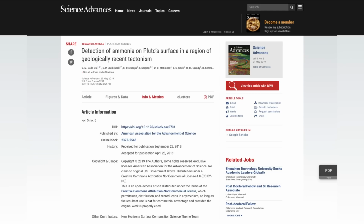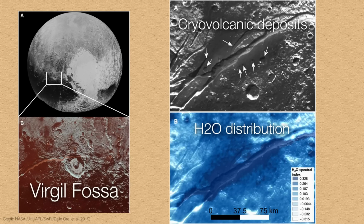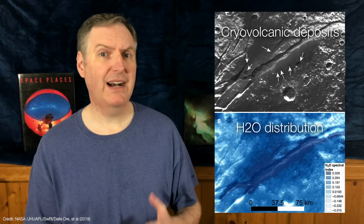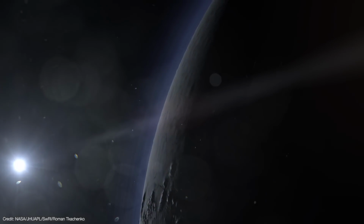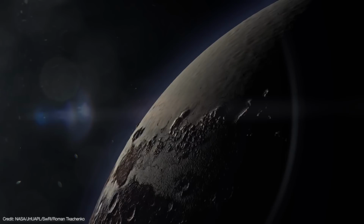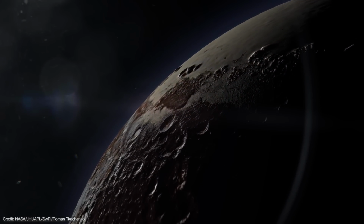A team led by Dr. Cristina Dalle Ore detected ammonia in Virgil Fossae, a series of ice-filled fractures in Pluto's dark red Cthulhu region next to Sputnik. The water and ammonia ice were likely deposited there via cryovolcanoes. Ammonia lowers water's freezing temperature, turning it into a kind of antifreeze. But ammonia is also very delicate and breaks apart easily when exposed to sunlight or charged particles from the solar wind. That means that the ammonia found in Virgil Fossae must have been deposited there fairly recently, within the last 1 million years or so. And that means that Pluto could have an ammonia-water ocean underneath its surface ice.